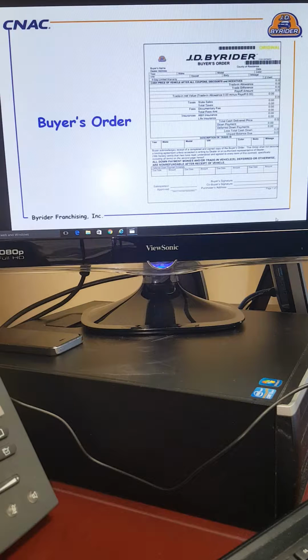Moving on, our next document is the buyer's order. The information on this form should parallel the information on the preliminary purchase worksheet. Once signed by the customer, the salesperson, and a Byrider manager, it obligates the buyer to purchase the vehicle. Okay, let's see how our closer handles the buyer's order.